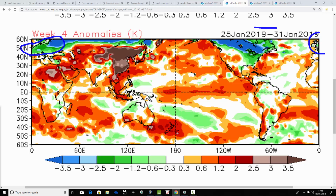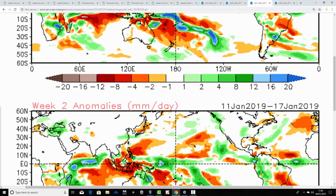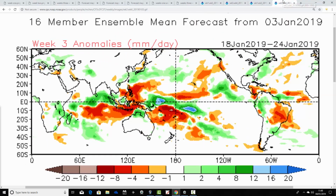I think the signals are definitely there from both the JMA and the CFS for blocking and much colder weather later in January. Precipitation anomalies from the 4th through to the 10th of January are looking like this, much drier than average in the week ahead, and then we go through to week 2, and it's still pretty much on the drier than average side as well. So weeks 1 and 2 both coming out drier than average.